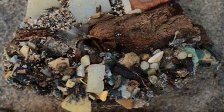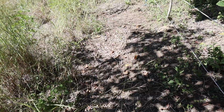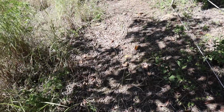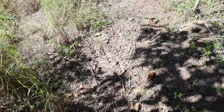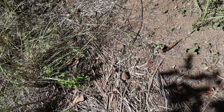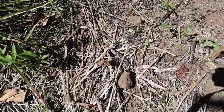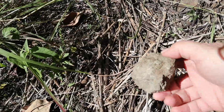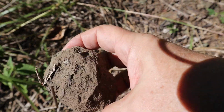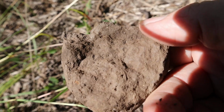So, discoveries of these plastistones have now been reported in 11 countries and across 5 continents, ranging from Hawaii to India to Peru. And there is no doubt that more locations will be reported in the future. As a matter of fact, I've been checking some of the stones here on the farm to see if we might have some here. Here's a candidate. No. Here's another one. No. No plastic in this rock.